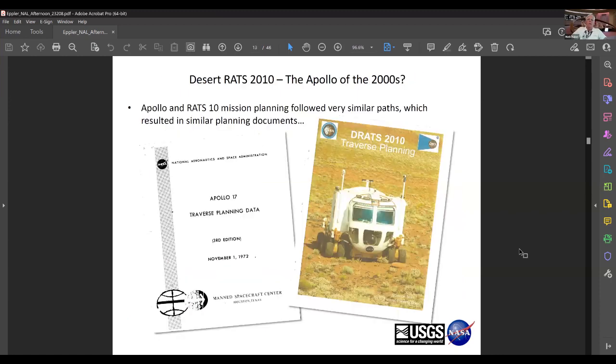So when we started, on the left, this is Apollo 17's traverse planning data. On the right is Desert Rats 2010 traverse planning. We came out with very similar products, and we did very similar training. It was really an Apollo-like mission, even though we didn't actually realize that was what we were doing at the time.